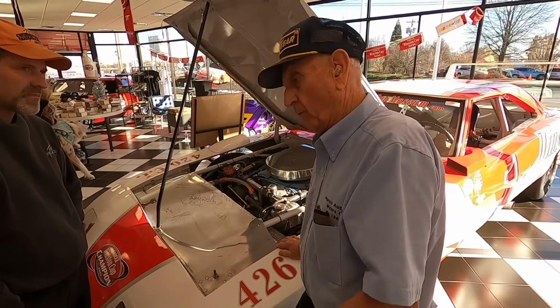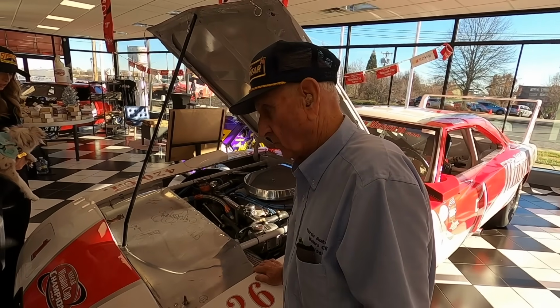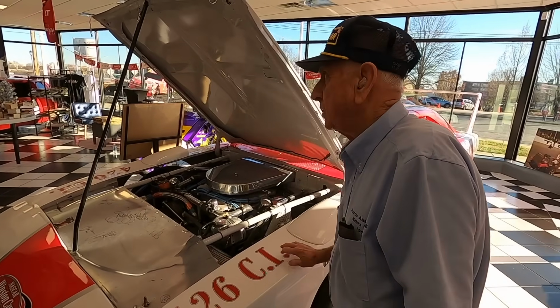See, Bobby Unser ran one of my cars, but I don't guess it was this car. That was at Michigan. It wasn't this one.